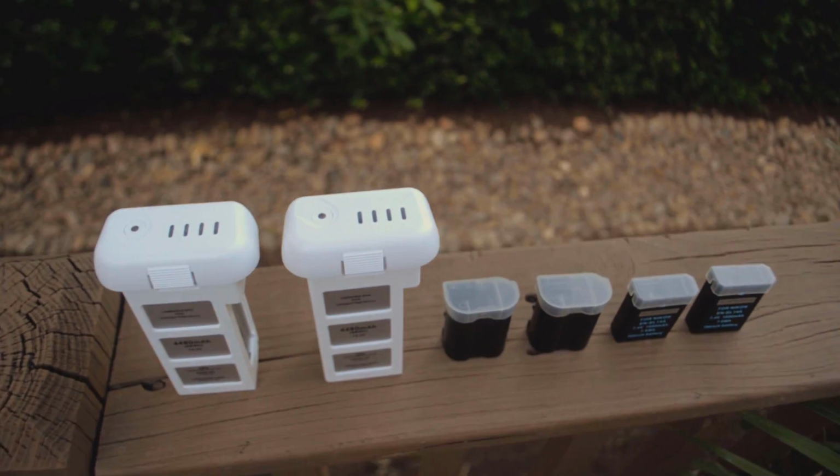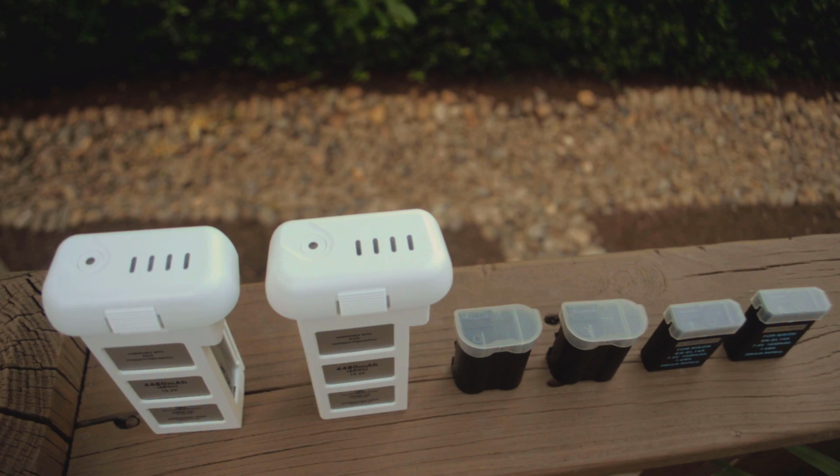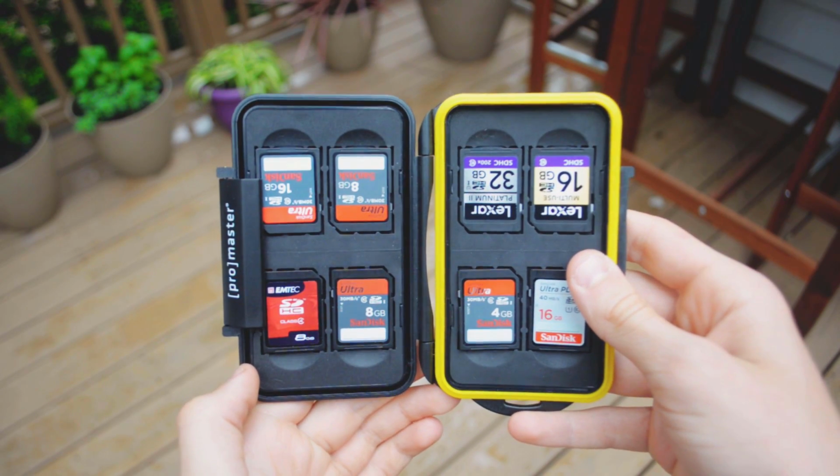Now for 2 of the best investments that you can ever make when you're making videos or films. That would be batteries and SD cards, because there is never a time that you don't need these. Currently I have 2 batteries for each camera. I'll probably be buying some more this summer, and a ton of SD cards. You never know when you might run out of storage or power.